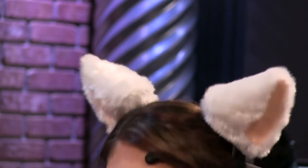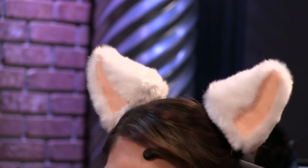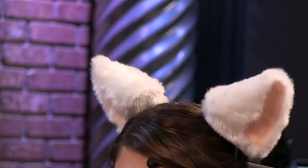Your right ear is twitching. Does that mean you're nervous? No, it means I'm interested. Oh, okay. So what can this measure and how accurately does it measure? So it measures all your different brain activity. It's not going to measure your thoughts specifically, but how much activity is going on.